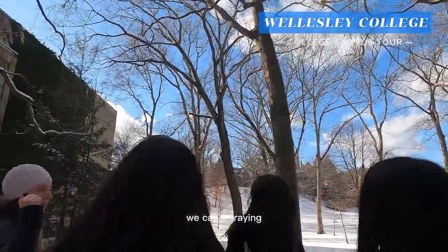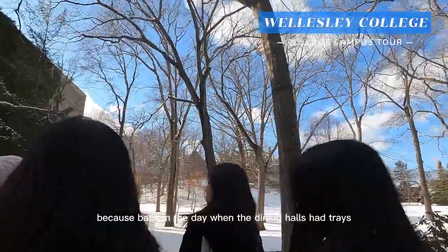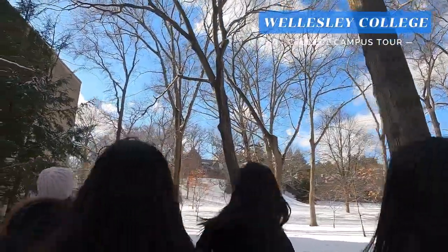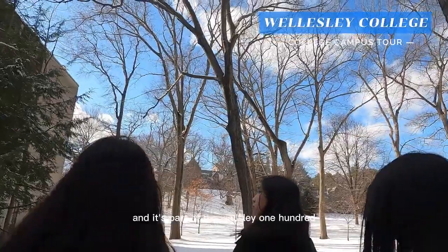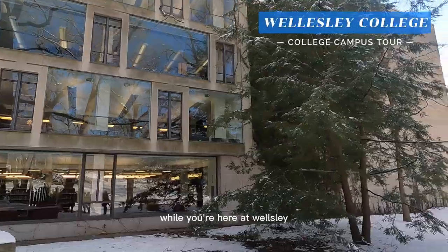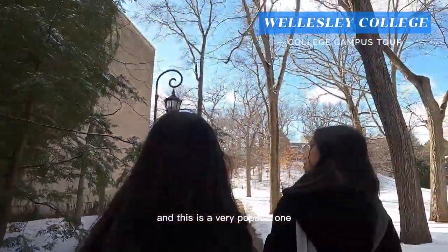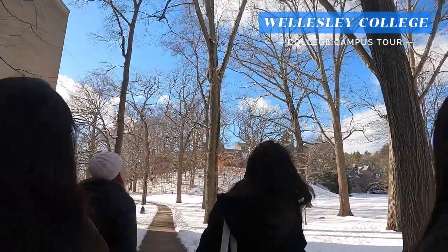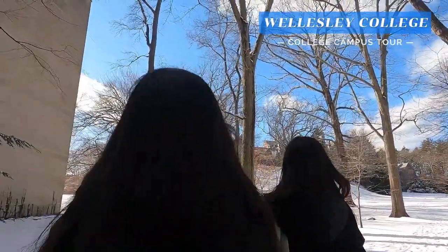We call it traying because back in the day when the dining halls had trays, people would use those to go sledding on the hill. And it's part of the Wellesley 100, which is like this bucket list of things that you should do while you're here at Wellesley. And this is a very popular one. It's a really steep hill. Hopefully I don't get injured.